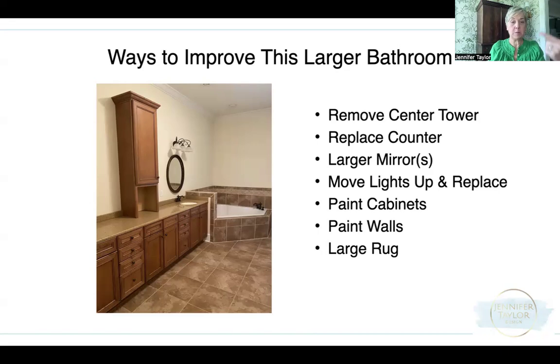She owned this house before my clients did. And she loved seeing all the improvements that we made because there were things that she wanted to do to the house that she didn't do. And I kind of felt bad because I had used this bathroom as such a horrible example of what not to do, but she agreed. So it was kind of funny. I worked with both of the homeowners of the same house.